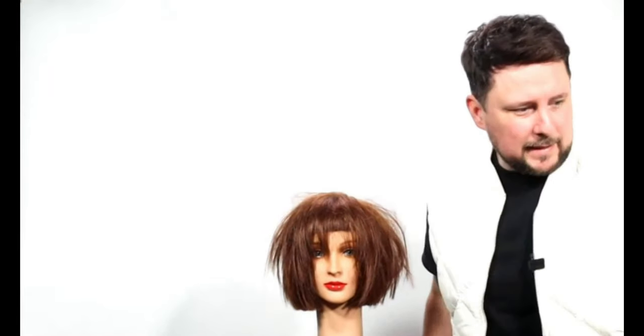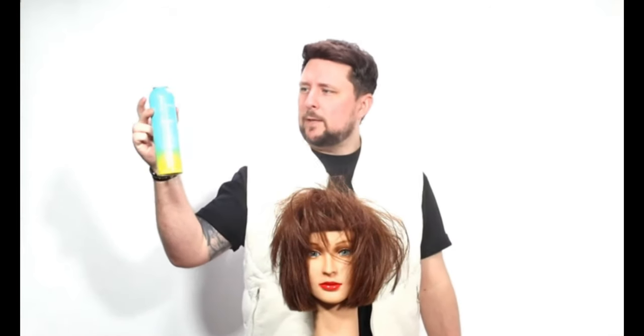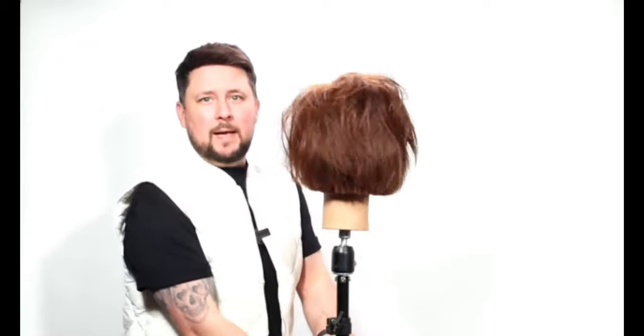But let's get a little bit of spray, shall we? Joico's Beach Shake. There you go. Ready to go to the shops. That is the wolf cut bob with baby bangs, micro fringe. Really easy. And it's just the fundamental, as we always do.